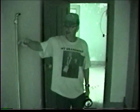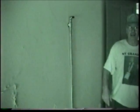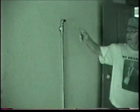You can see, this is some of the remains of it. That was a carbide gas lighting system they had here. It was before my time. The lamps hanging on the walls where that came out? Yeah. And the carbide tank was outside.